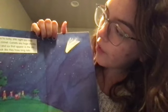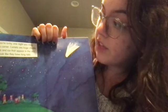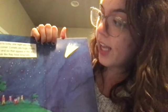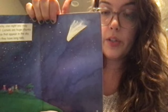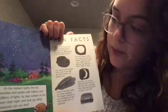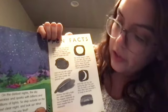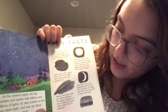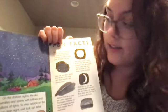If you're lucky, one night you may spot a comet. Comets are huge chunks of dust and ice that appear in the sky. They look like they have long tails. Do you see the long tails? On the darkest nights, the sky twinkles and sparks with billions and billions of lights. So, step outside on the next clear night and look up. What treasures can you find?